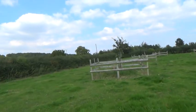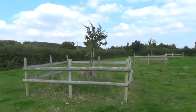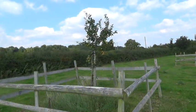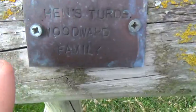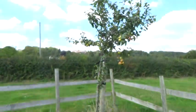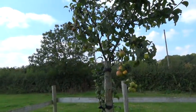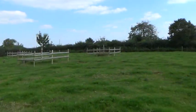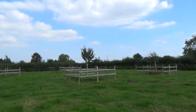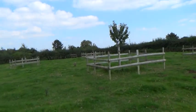Now this one up here has gone a bit bonkers. It's got loads of fruit on it. Sorry, I'm still eating the pear as I walk. And this one here, hen's turds. Now that's a cider fruit. I don't think I'll fancy trying one of those. Got a lot of crop on that one considering it's a young tree. But I'm not expecting a lot of fruit on them yet, and none of these have had fruit on them this year. It's more about the growth, I think.